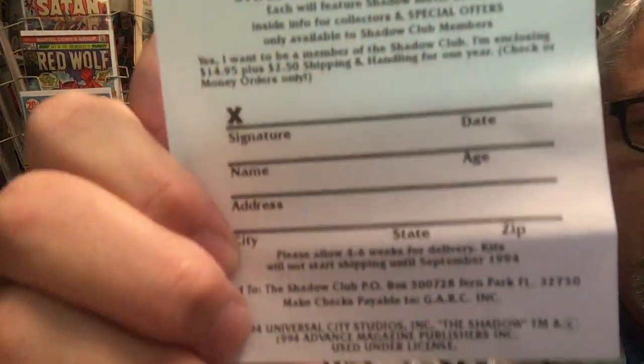Shadow Club newsletter. I kind of liked the Shadow movie when it came out. Could it have been better? Absolutely. And it sure could have been a lot worse too. Even though I hate that actor today.